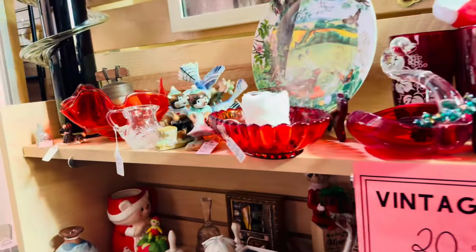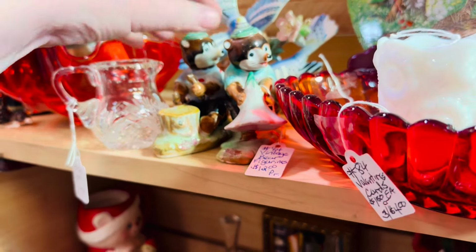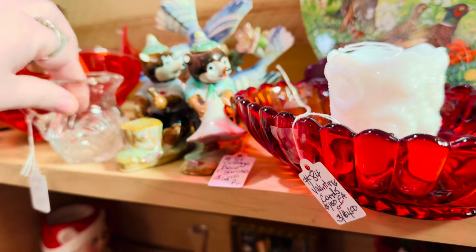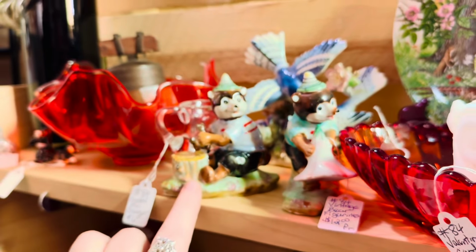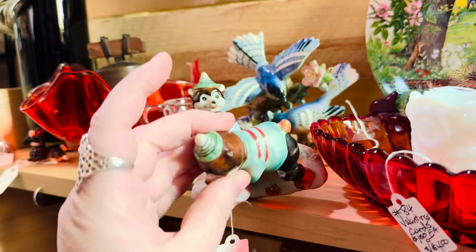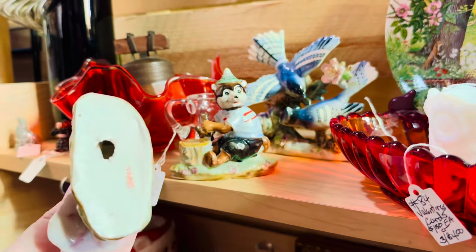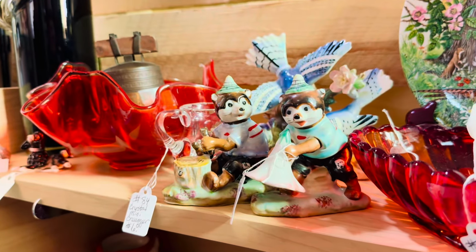Oh my gosh. What are these bears doing? That's a trumpet and drums. Oh my gosh, they're so cute. And it's $12 for the pair. They're not like shakers or anything. No, just figurines. Oh my gosh.